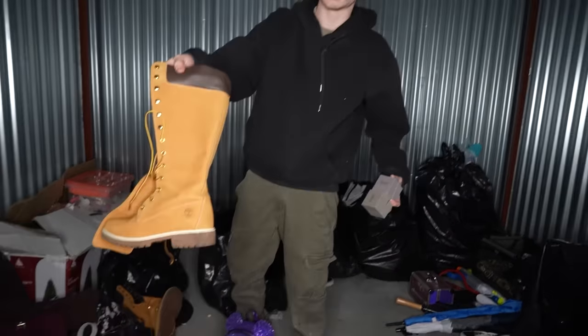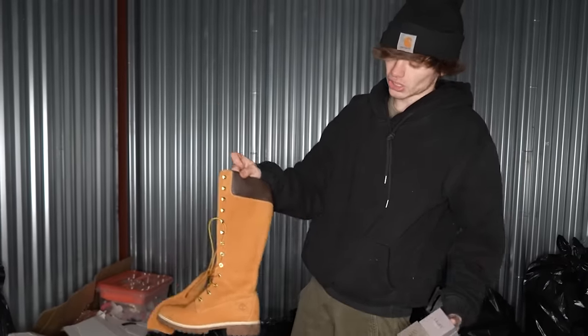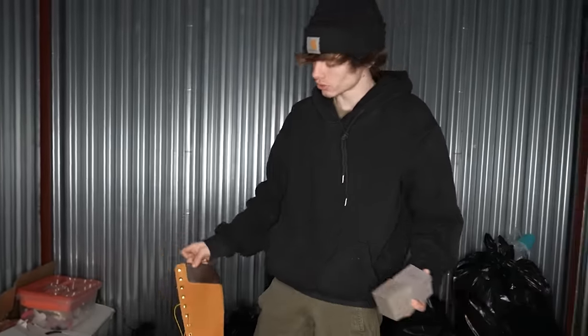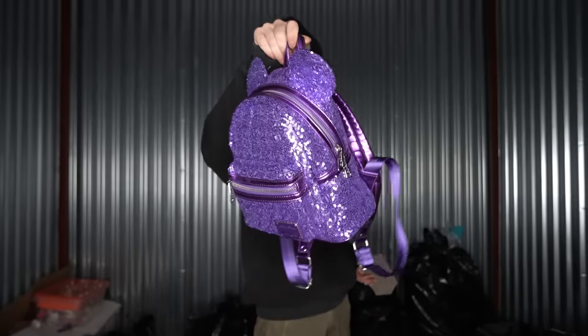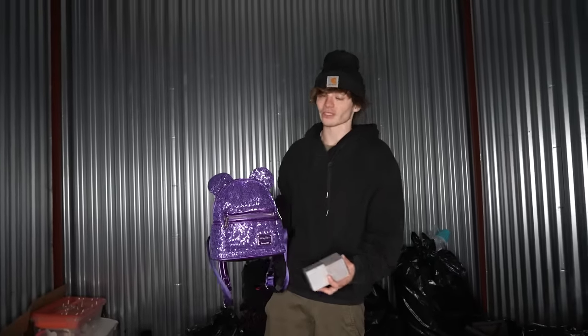I also ended up finding these Timberland boots. They go up to like your knee. I could get something for these things. Maybe quick little 20 bucks. This is really cool. This is like a Disney bag. It looks like something that could be Haunted Mansion themed. I've looked these guys up and I've seen some of them selling for close to 100 bucks. So this is a great find.